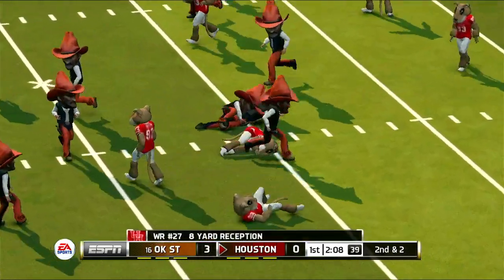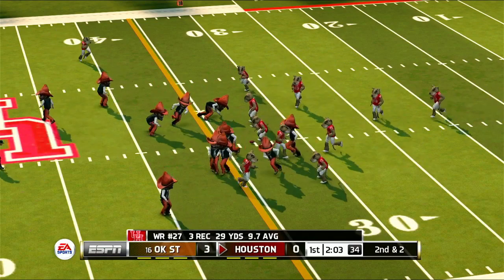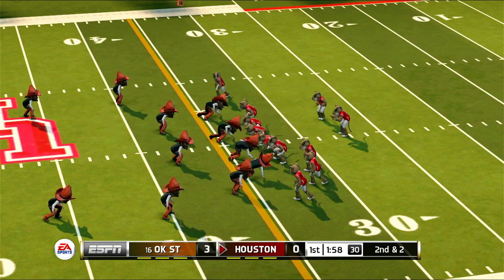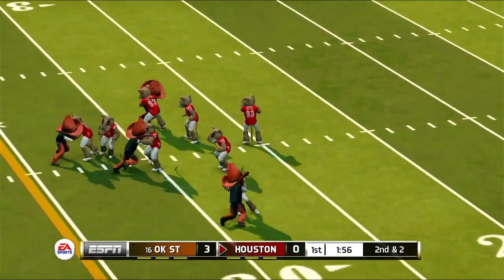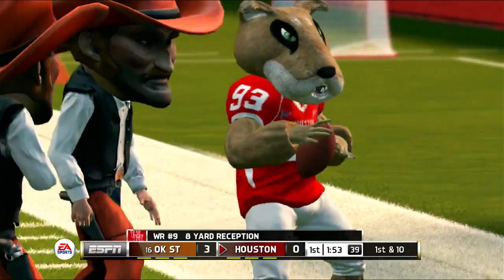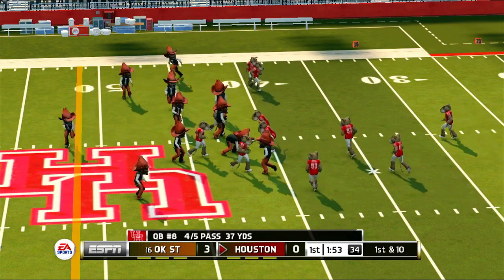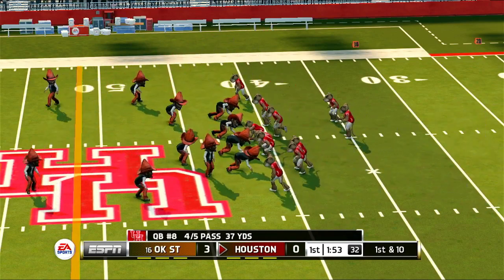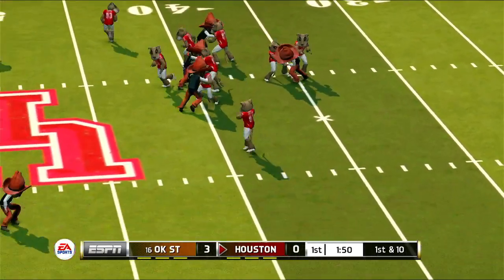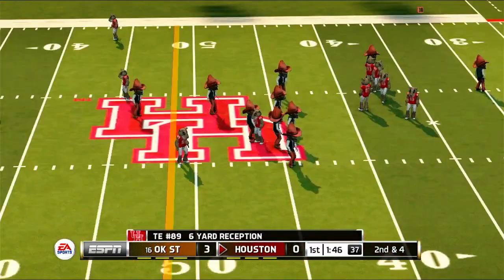Tackle at the 33. Caught open field, and he tackles him hard at the 41-yard line. Gets it. He's in space, and they make the stop around the 47-yard line.